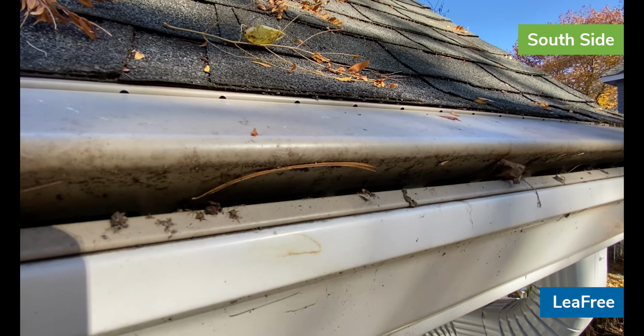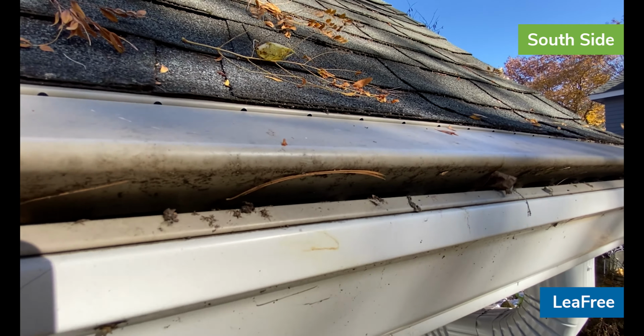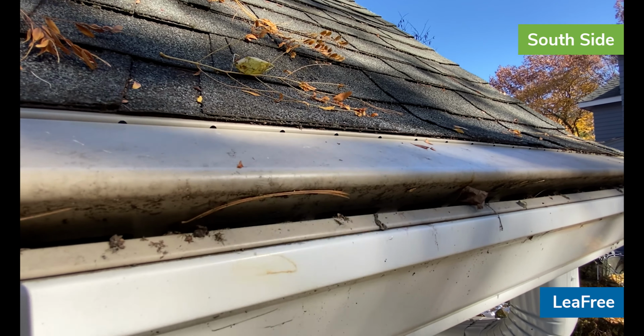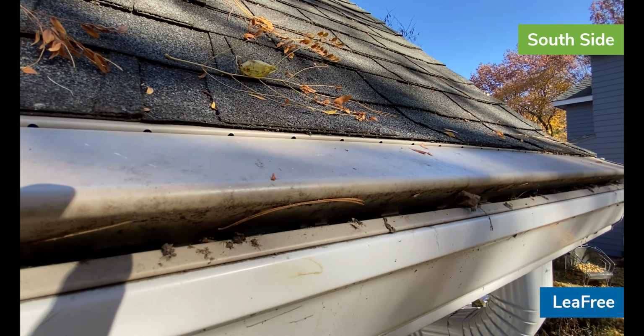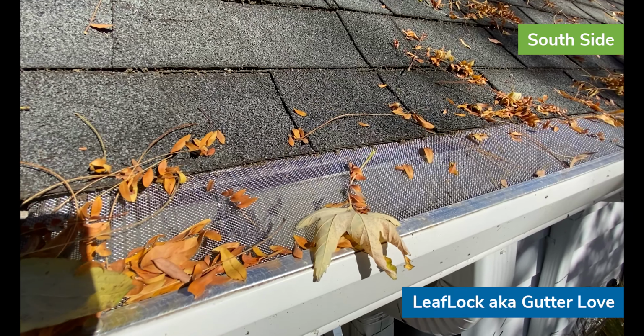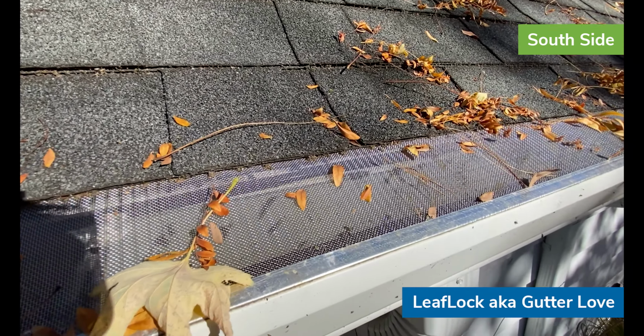It does allow stuff to go into it. We know that it actually draws stuff inside of it. So the question is, how much of that stuff is actually going to be inside the gutter guard once we're finished with this experiment. Here we're looking at LeafLock on the south side of the garage.